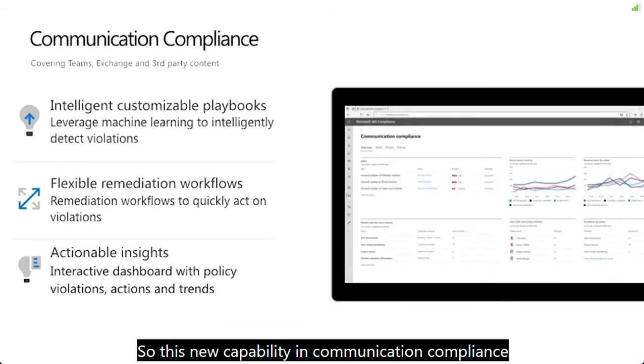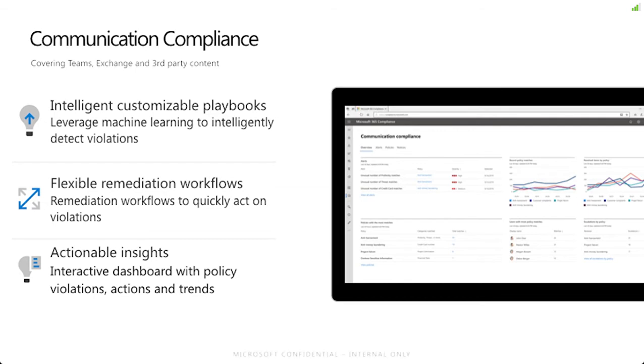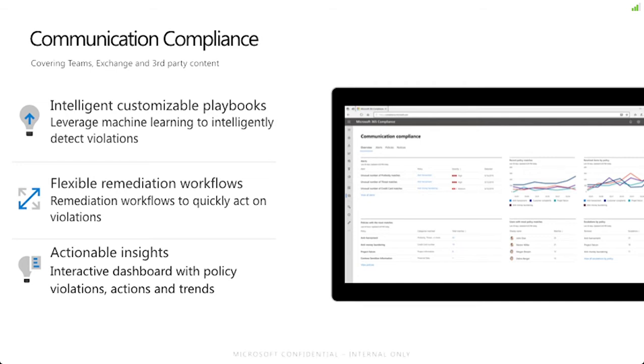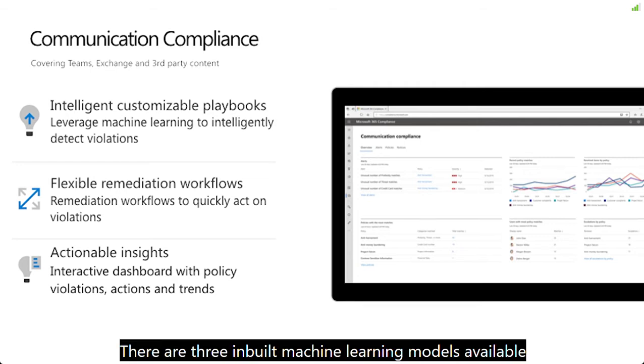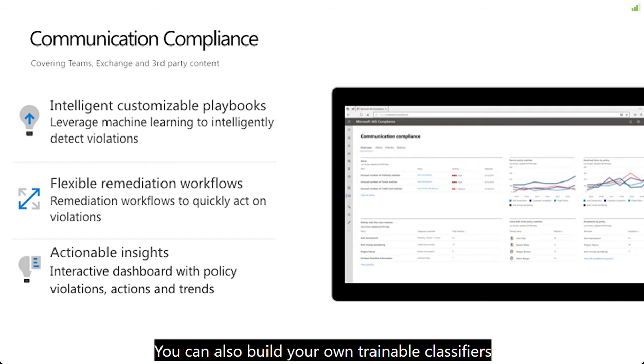This new capability in communication compliance helps with code of conduct violations. It spans emails, Teams, Skype for Business, Bloomberg, Twitter, and a whole raft of such services. There are three inbuilt machine learning models available to detect phrases, words, and other harassing language. You can also build your own trainable classifiers that are specific to your organizational context.